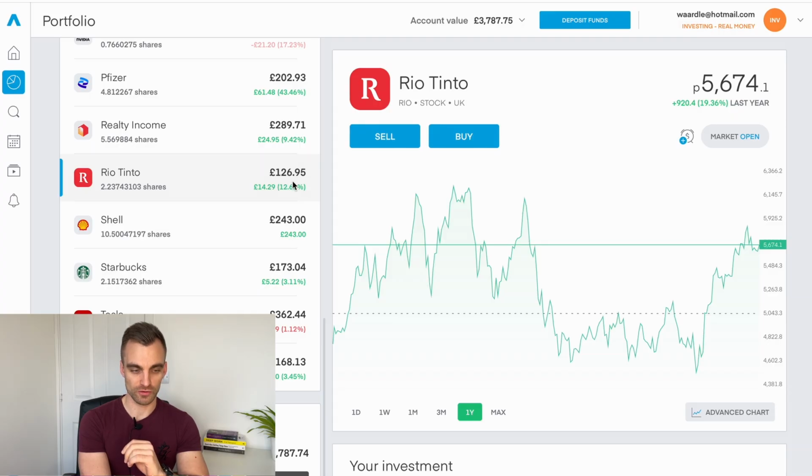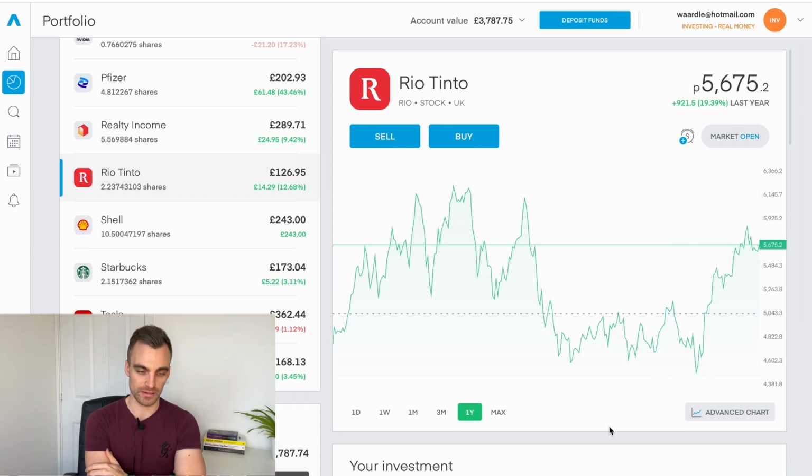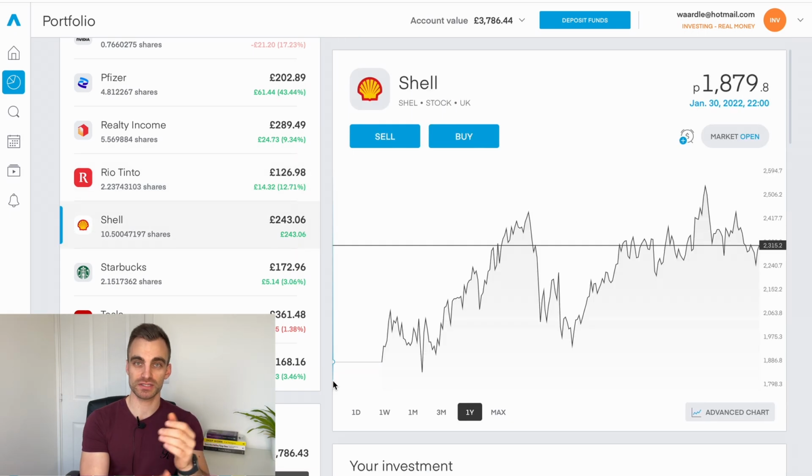I'm up around 12% or £14 since making this investment, and I was fortunate enough to actually invest in it right around here, just here you can see. So I did drop down, but it has now started to climb up again, which is seemingly quite a nice little bit of profit. Shell obviously posting record profits this year.